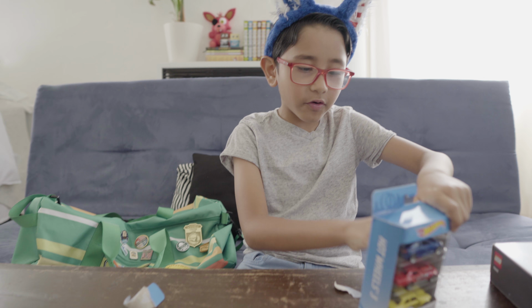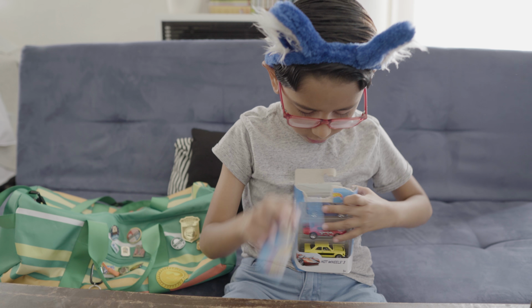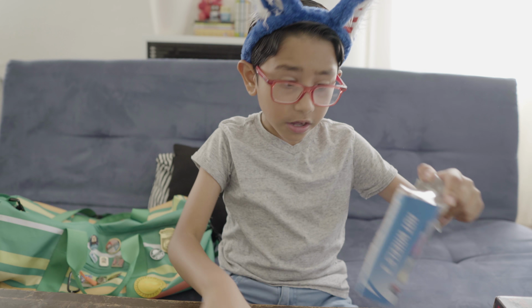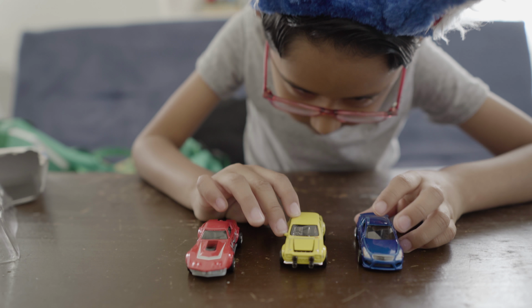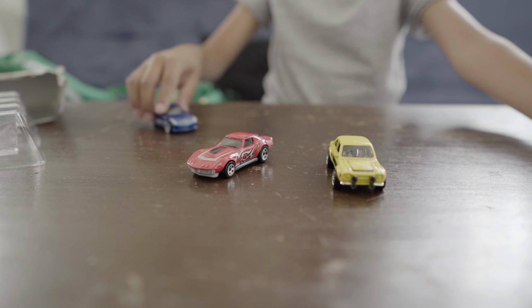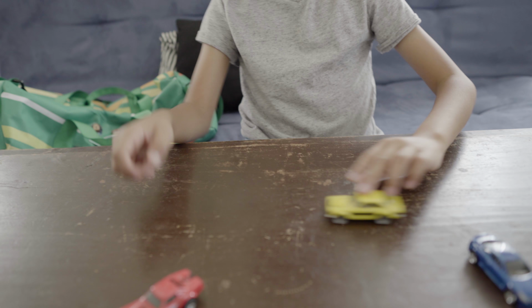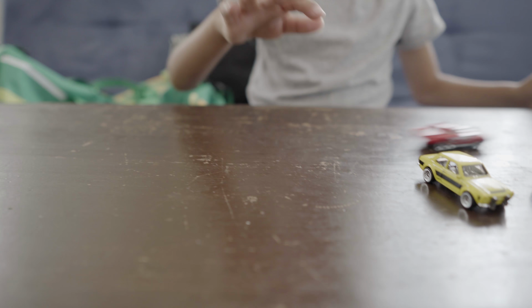Jeez. Oh, destroying this box. I'm tearing this apart basically. Look at, these are really cool. This one's blue. It's smooth. Really smooth. This one's yellow, it's like an old car. Also smooth. And this one is a red car, which is really smooth. That's only a little push and it went super fast.